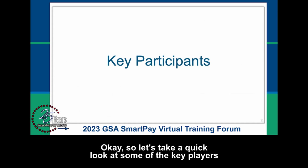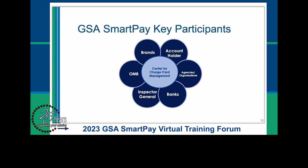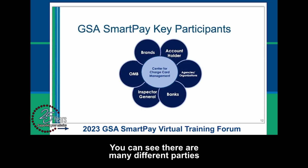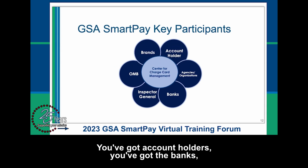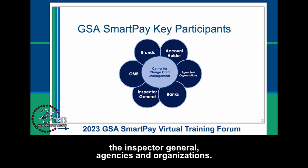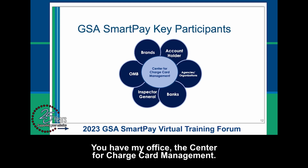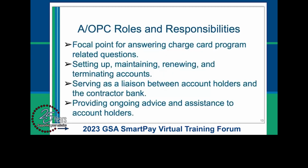Okay, so let's take a quick look at some of the key players associated with the GSA SmartPay program. So take a look at this graphic. You can see there are many different parties involved in the GSA SmartPay program. You've got account holders, you've got the banks, you have the brands, you have OMB, the Inspector General, agencies and organizations, you have my office, the Center for Charge Card Management. But in this part of the presentation, we're just going to focus on the AOPC's roles and responsibilities.